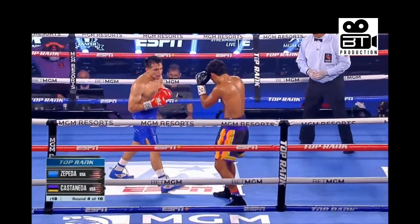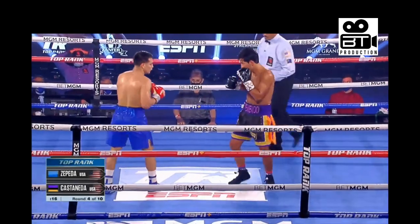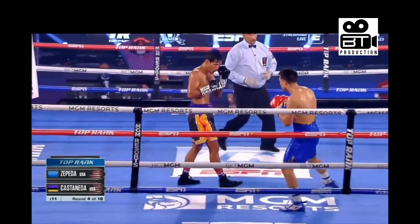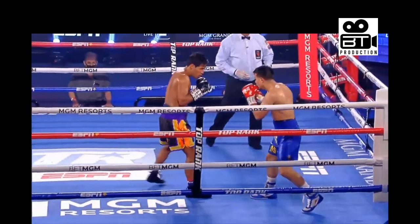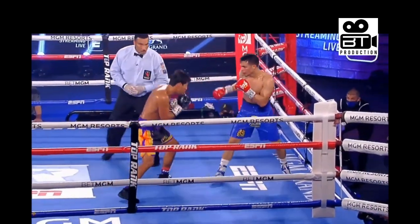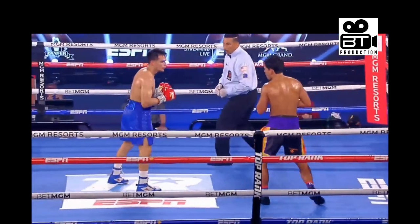He's just letting Sean dictate the pace, set things up. Good right hand there by Zepeda. Zepeda's accuracy has been on point. He's not throwing a lot of punches, but he's being very efficient when he does let his hands go. No, he's not wasting anything. Perfect way to put it, not wasting any punches.